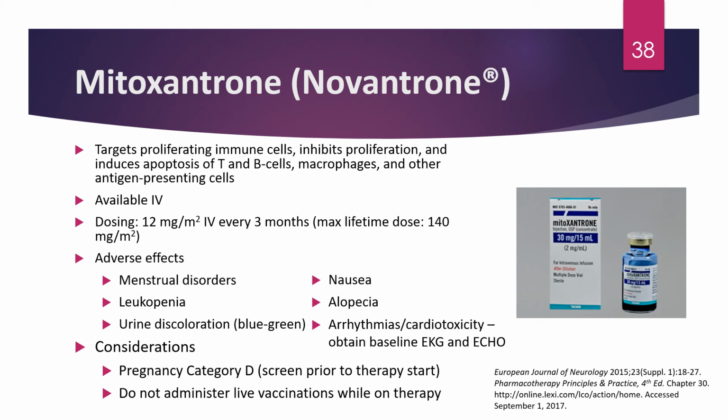Considerations are it's pregnancy category D. You want to screen obviously prior to therapy start if the patient is of childbearing age, and we don't want to administer live vaccinations while on this therapy.